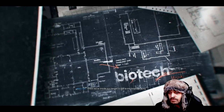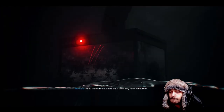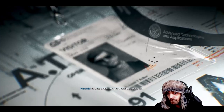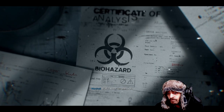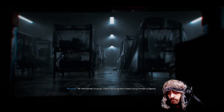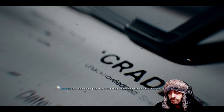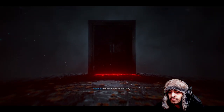Once we're inside, our target is the biotechnology wing. Adler thinks that's where the cradle may have come from. We need some answers on what this thing does. Didn't you say Adler worked there at some point? Briefly, about 10 years ago. He mentioned unusual classified programs there using human subjects. And suddenly the place was shut down and quarantined after a biohazard incident. The cradle. That's not good. It's sure looking that way.